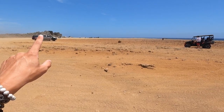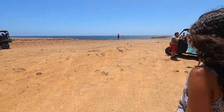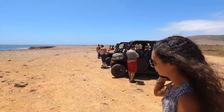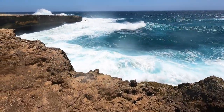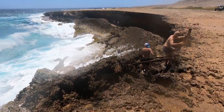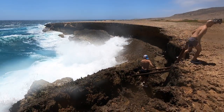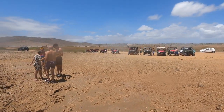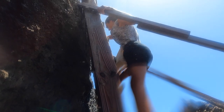So right next to the gold mine, there is a natural pool here, apparently. Don't seem to be too many people at this part, hopefully. Wow, so even though the waves are crazy like this, check that out. You go down these stairs here, and I guess the pool's over there. This looks super sketchy, but all the tours are doing it, so I guess it's safe. Yeah, so we're going for it. A lot of other people and tours are doing it, so shouldn't be too bad.